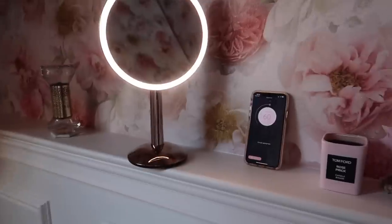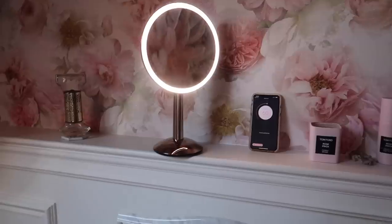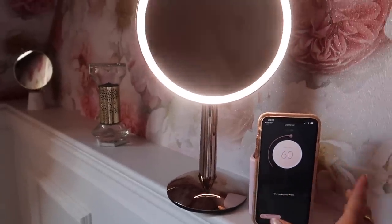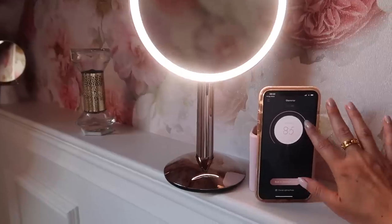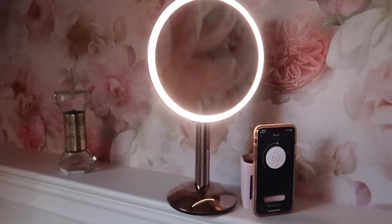So yeah, overall, so much more than just a mirror. I absolutely love it. I think it looks great in here. Great for doing my makeup. Great for, what I do is I literally just prop my phone against something like this and film my Instagram stories here. You get the best lighting with a ring light. So yeah, it's incredible. I'll leave it linked down below now that you can actually purchase it. Another beauty gadget that I would highly recommend.